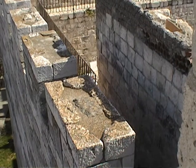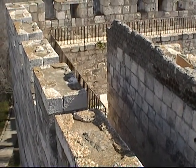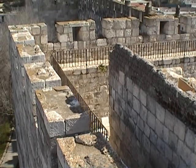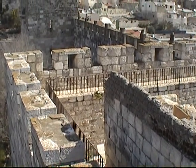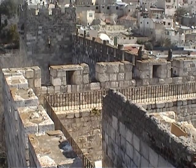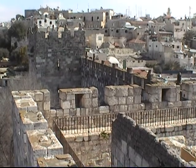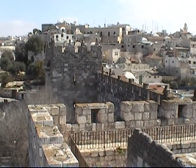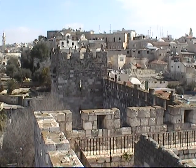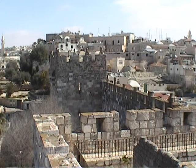So here we are at the Damascus Gate, and I'm giving you a view through one of the little rampart areas. And the Damascus Gate is almost due north of the Temple Mount, and when we get over there and I stand on the gate, I'll look back and down south and show you the Dome of the Rock.